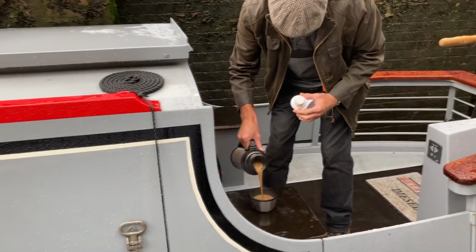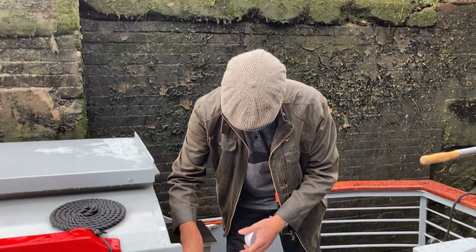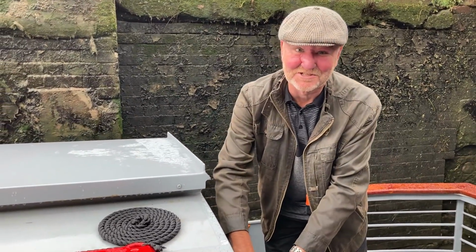Gary's just grabbing a cuppa while we wait. No brandy in it, unfortunately. I bet he's wishing there was. Might be before the end of the trip.